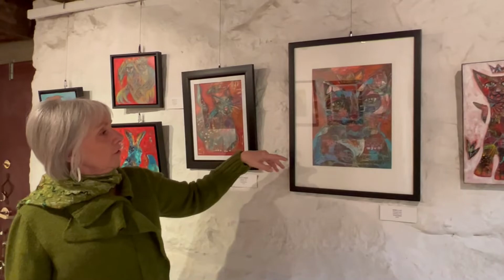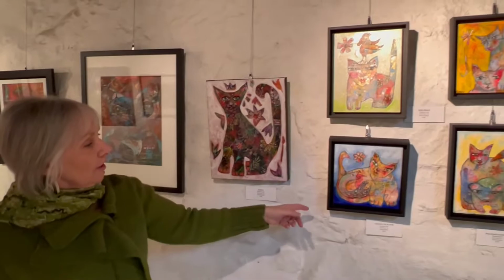This is my king cat here. He's got a lot of character with his crown and his lines and his crazy colors and big eyes and his cohort, a prince. And these guys all go together. This is like a fish out of water. You can see the fish jumping out and the cat's looking at it like, what the heck?